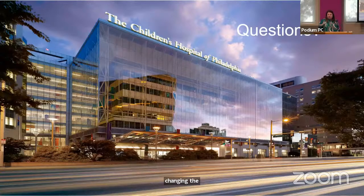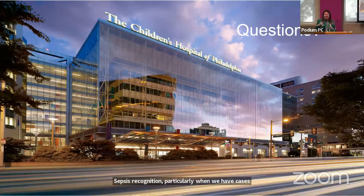And the hard ones are sepsis recognition, particularly when we have cases where it's a few hours and, well, how many of those hours mattered? Particularly in a patient who's already so sick.